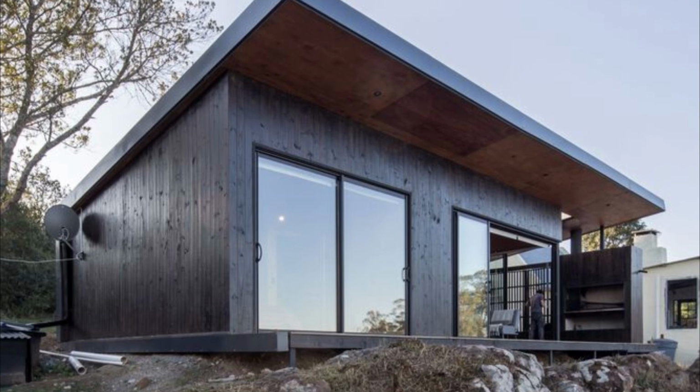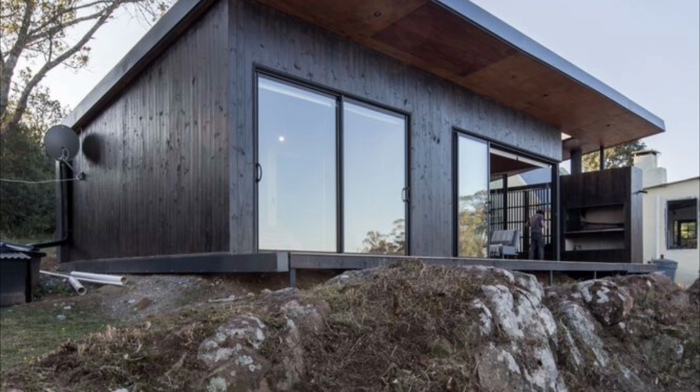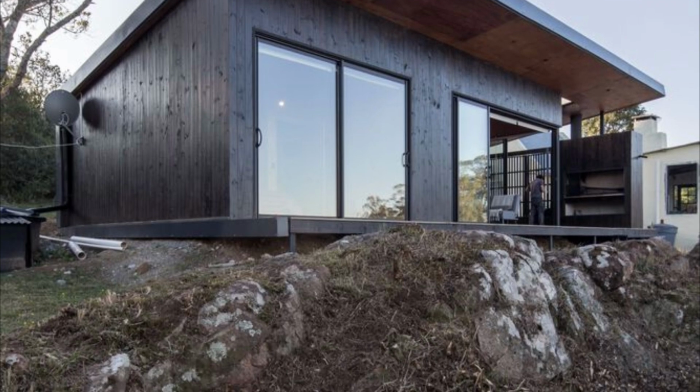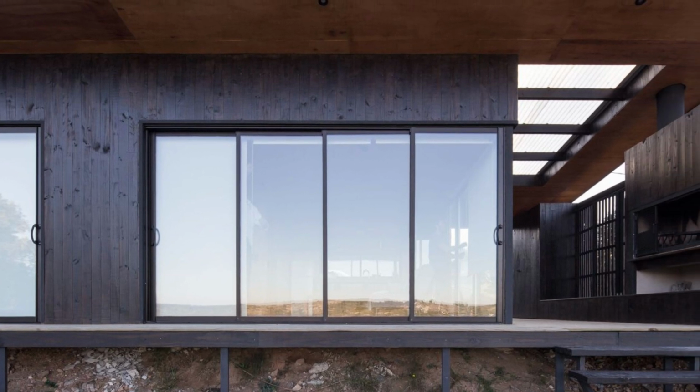In turn, it was decided to give the construction a homogeneous texture on the outside that had minimal maintenance and was easy to assemble, as opposed to the interior, where a warm, wooden texture was chosen for surfaces in general.